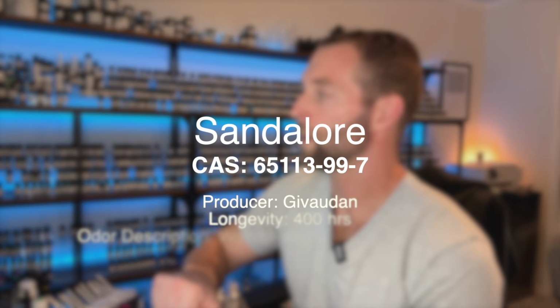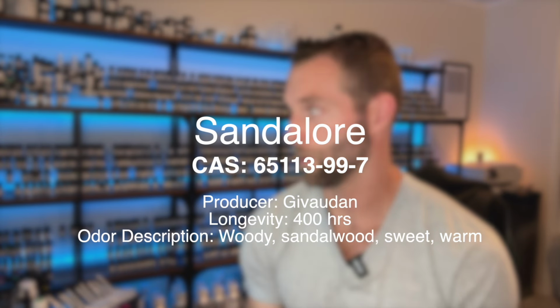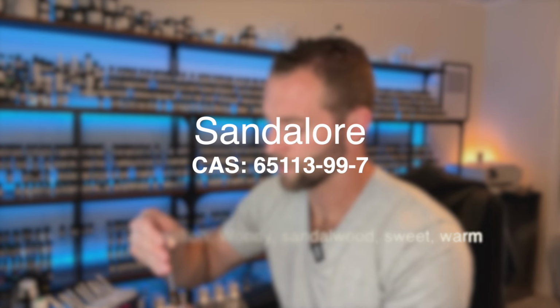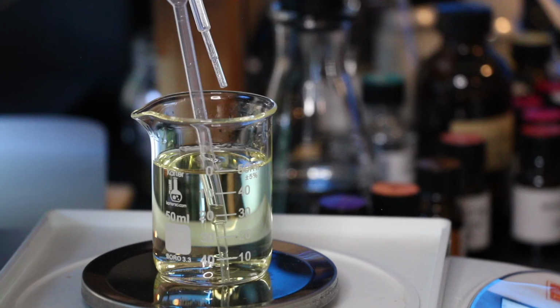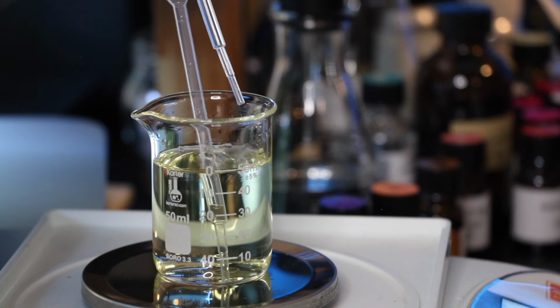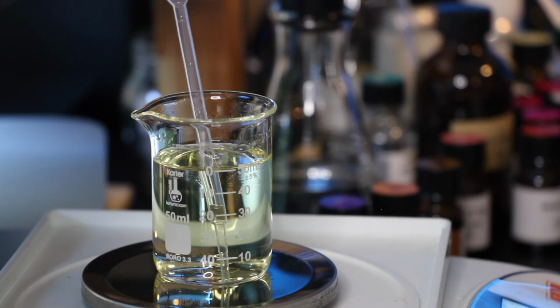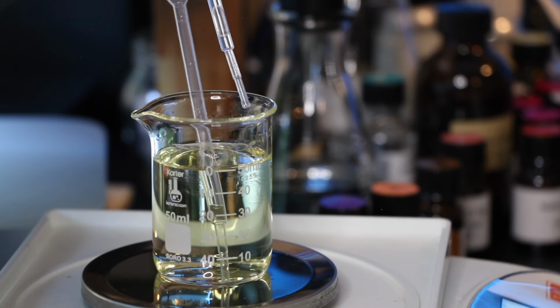Next, Sandalore. 1.2 grams of Sandalore at 10%. Here we go. Ooh, yeah. Sandalore is nice. Occasionally, I can't smell this. I don't know why, but occasionally it eludes me. Eludes? Evades me? What's the right word? By the way, I appreciate all of you helping with my English. Sometimes it just ain't very good. Come on. I should have known I needed a full pipette and then some. But I'm trying to be delicate.